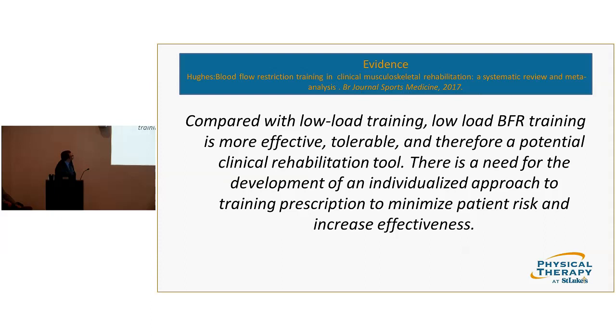Another systematic review compared low load training with BFR training. It's more effective, tolerable, and therefore a potential clinical rehabilitation tool. There's a need for development of an individualized approach to training prescription to minimize risk and increase effectiveness.